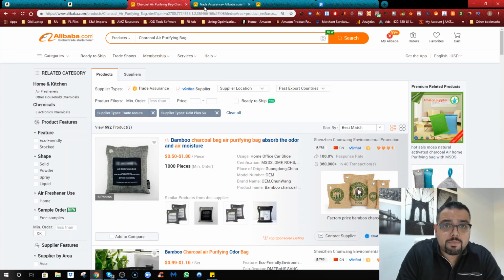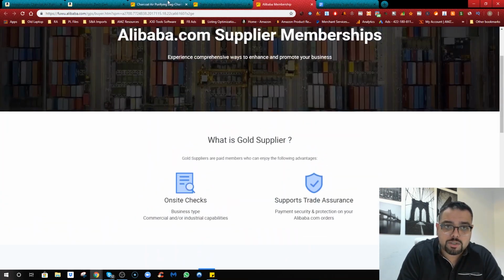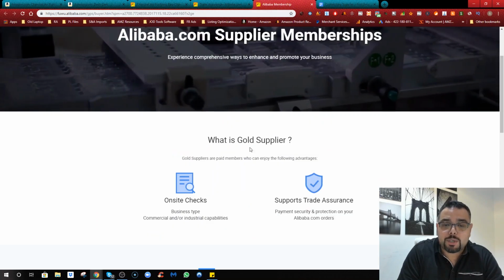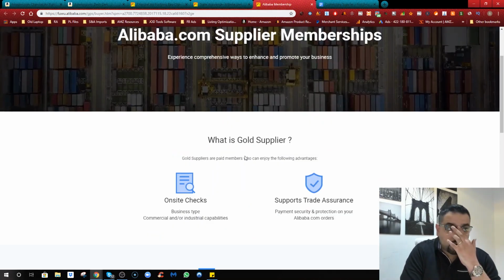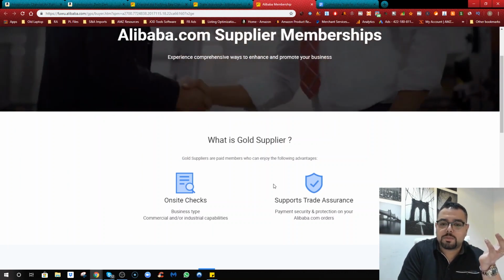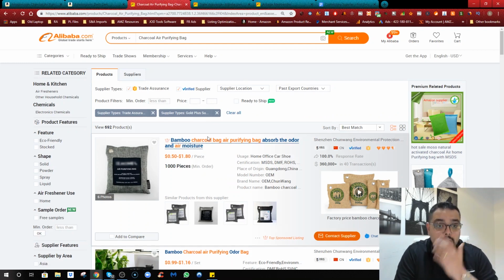So before I go, we have the gold supplier, which sometimes you're going to find in the search here, written gold supplier. Gold supplier basically is a paid membership to make sure that they qualify for trade assurance and also on-site checks, as is being mentioned here. So let's get back now again and let's see what happens.